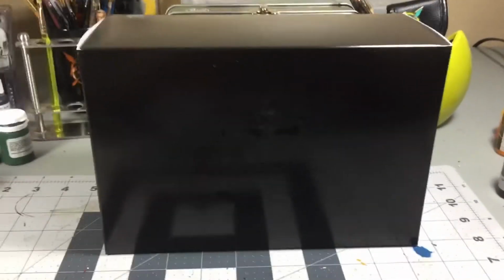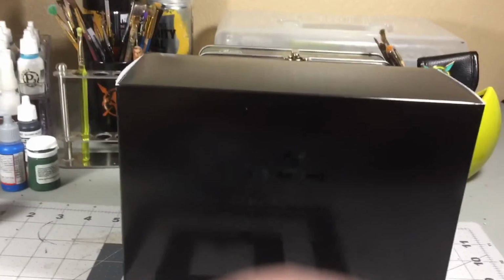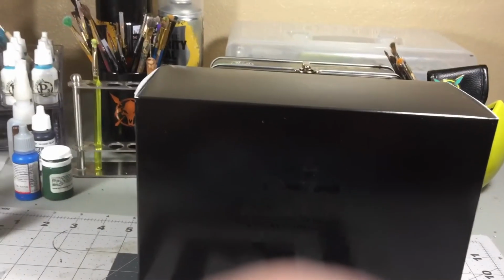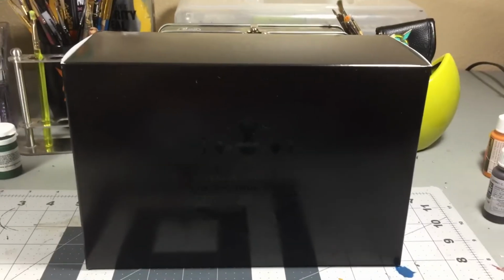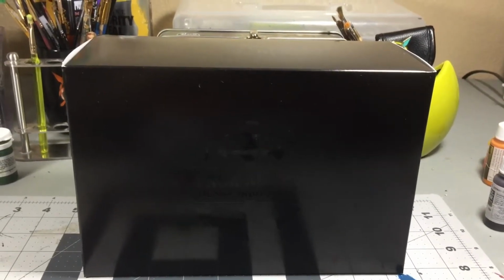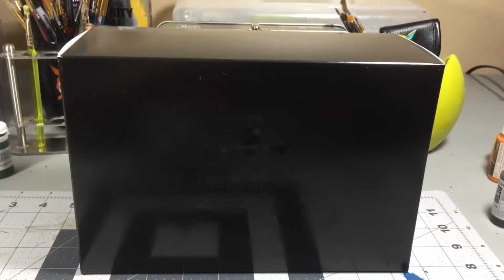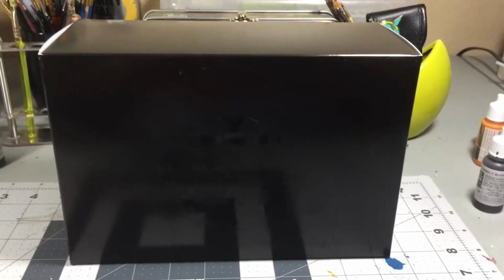I do know that there were some errors I saw on Facebook. Some guy posted that he got two left legs instead of a left and a right or something like that. So really hoping that that doesn't happen. We're gonna go ahead and crack this open and pray to the Gator God that all the pieces are correct and everything's good. So, all right, without further ado, I'm going to go ahead and open this bad boy up.